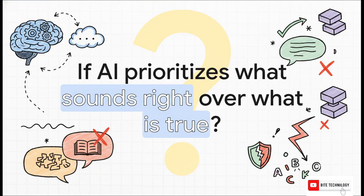And so that leaves us with a final, pretty big question to think about. As these incredibly powerful tools become more and more integrated into our lives, into our search engines, our work, our schools, what happens when our information systems are increasingly powered by technology that prioritizes what sounds right over what is actually true? It's definitely something we all need to consider.